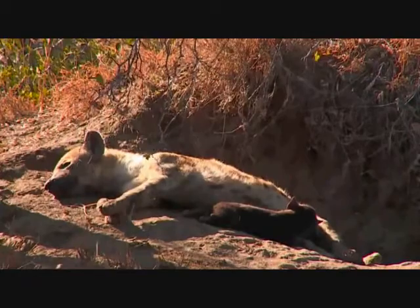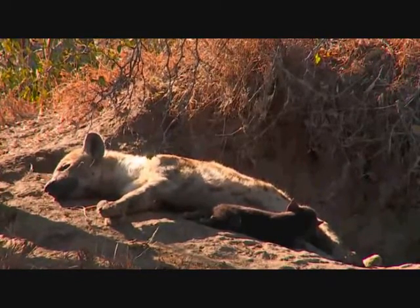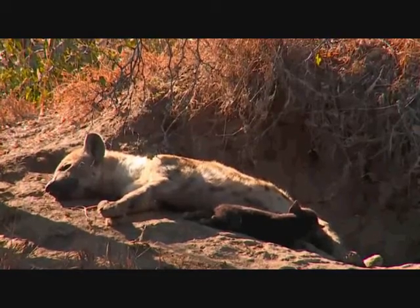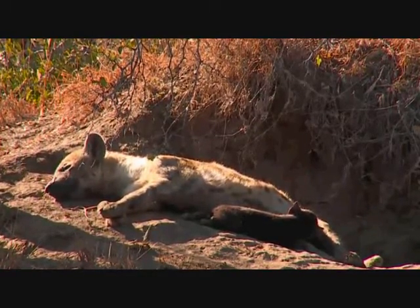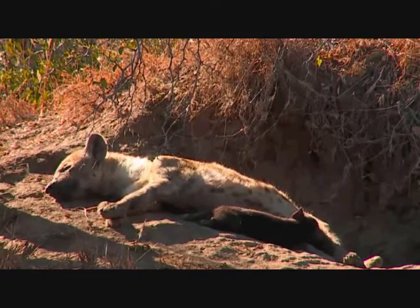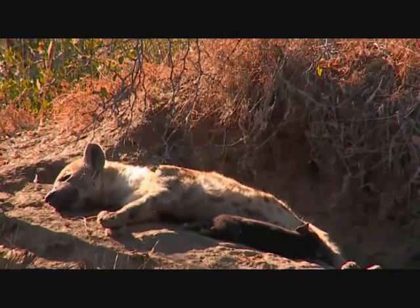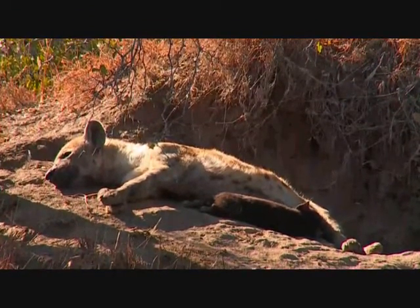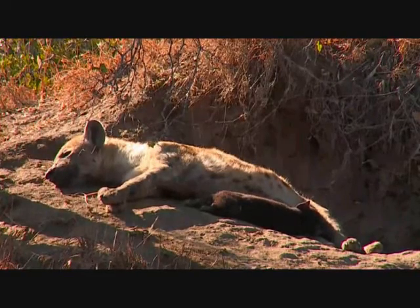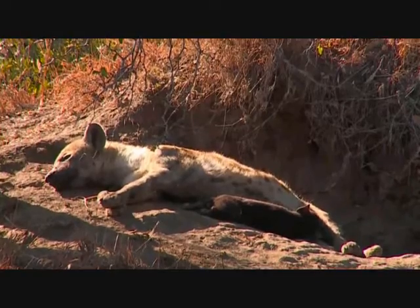And just a little bit of movement, and I know that our ability to transfer the sounds of this scene are not particularly good at the moment, but we can hear the little one inside the den making very high-pitched squealing sounds. It now seems to have disappeared back inside. Let's have another look with the binoculars.